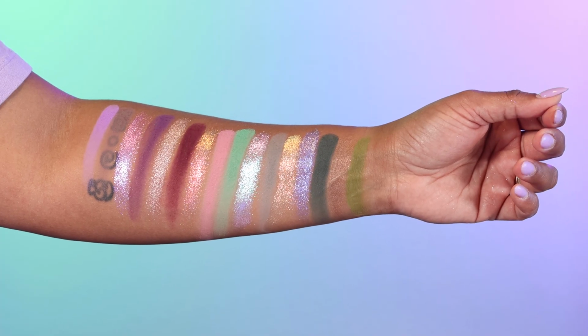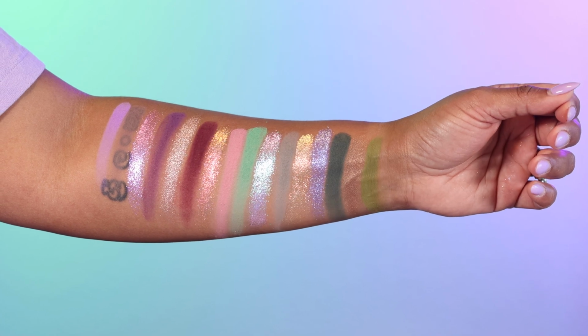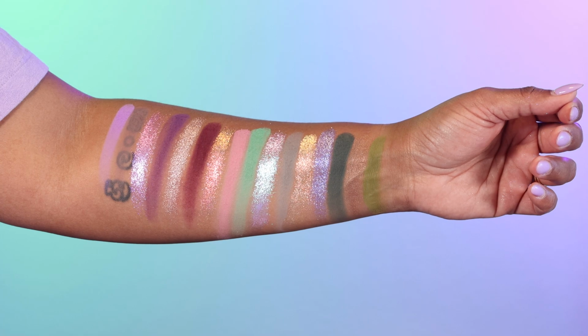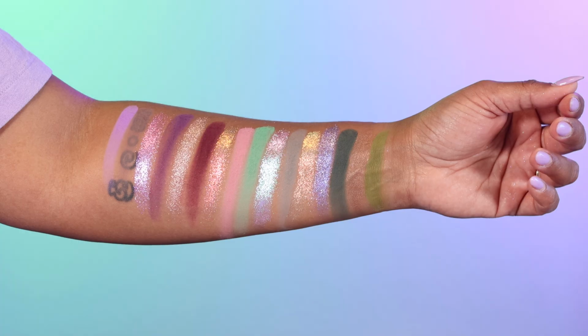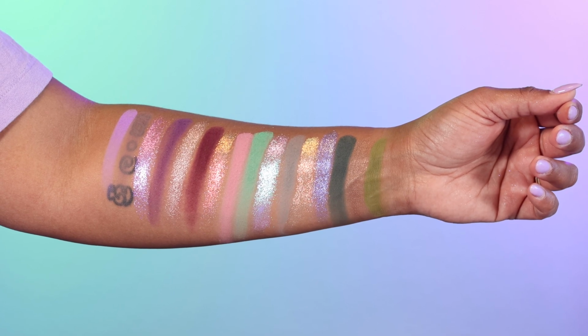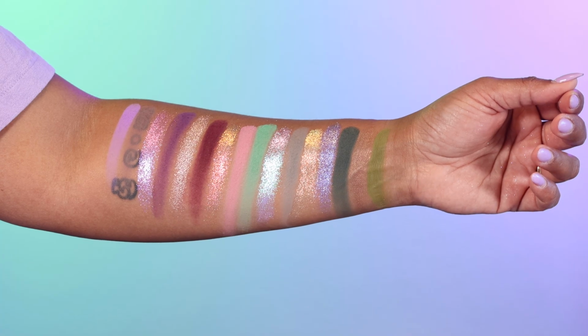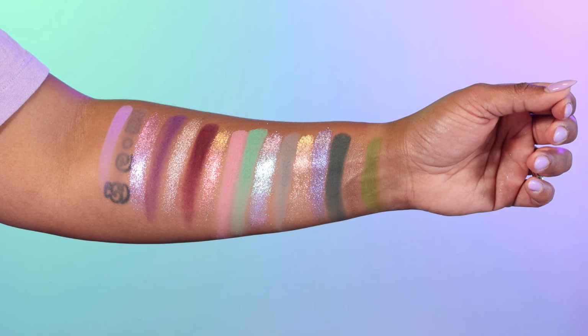It's a light purple, and we've got Boomy, which is a taupey brown color. Harmony is a beautiful purple that shifts blue-green. Dusk is a cool tone purple matte. Flora is a taupey shimmer shade. It's honestly not a super sparkly shadow, but it's also not like the least sparkly shadow.